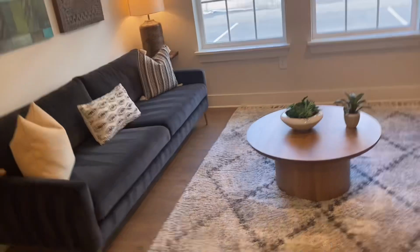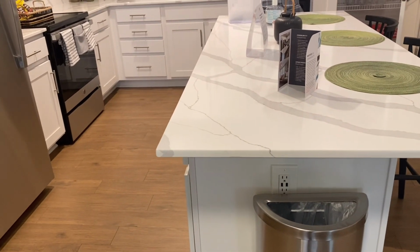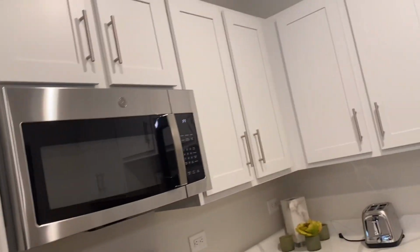So is it the same layout as the one on the second floor? Yeah, sometimes the only difference could be if it's on that side of the hallway, then it's flipped. Oh, okay. This is the only difference between all the units. Now our top floor units come with extra windows, but we don't have anything on the top floor right now. Oh, okay.